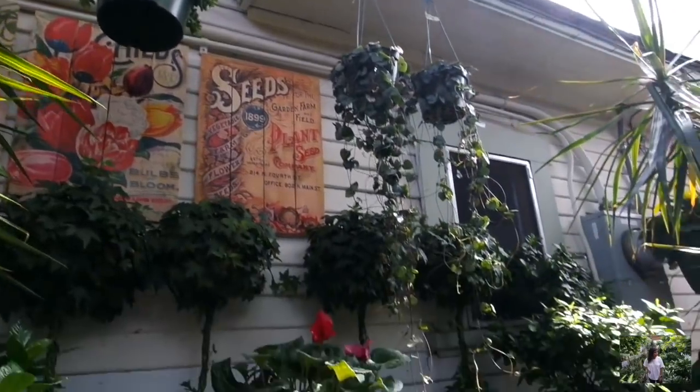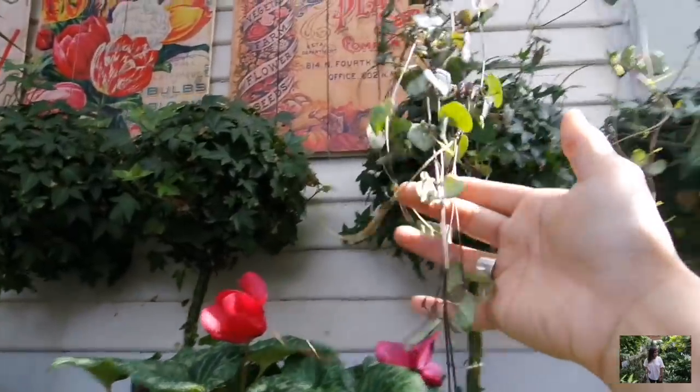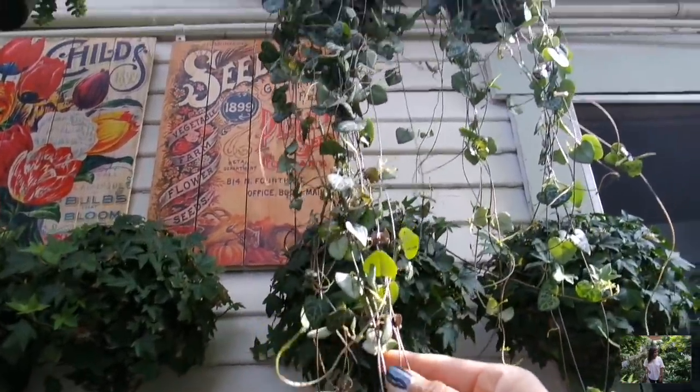And look at this beautiful string of hearts here, very similar to mine, but if you take a look here, the hearts are bigger than the one that I currently have.